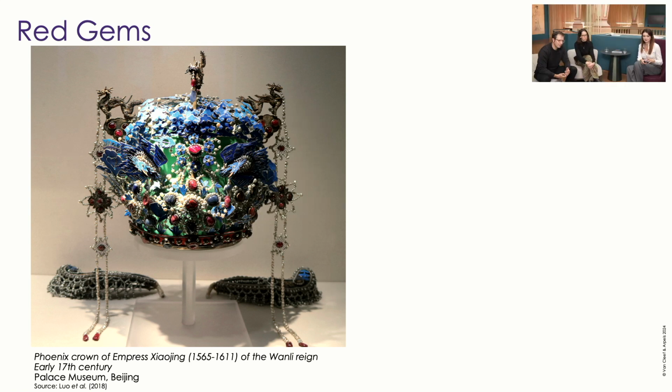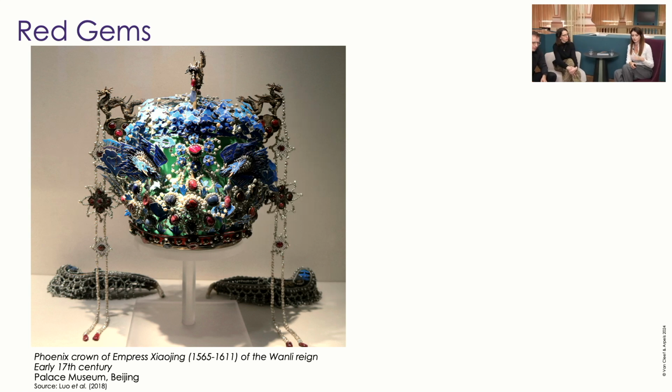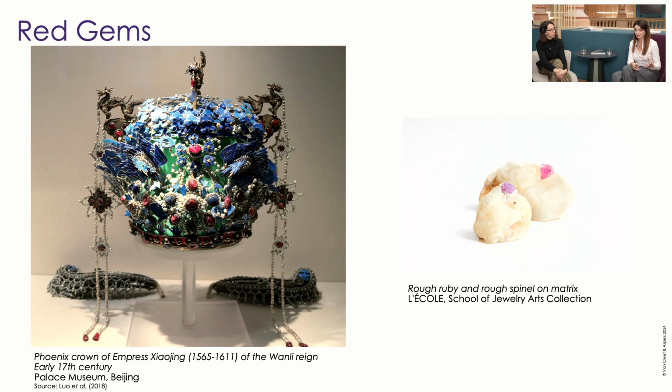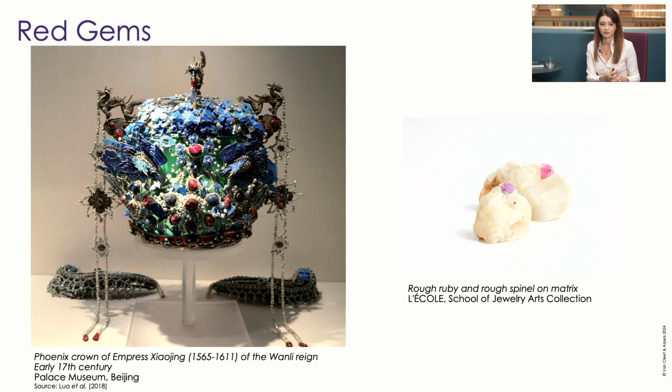Yes, there is this example of the Phoenix Crown of the Empress, on which there are around 71 gemstones, mostly red gemstones, also blue sapphire and yellow sapphire. And actually, 88% of the red gemstones are spinels, not rubies. So the question is, did they use these spinels on purpose, knowing the materials, or was it a kind of confusion, the same that we had in Europe, in the Western world?